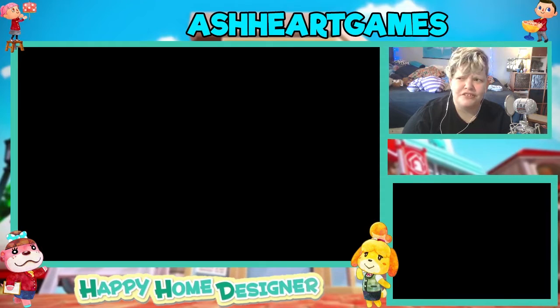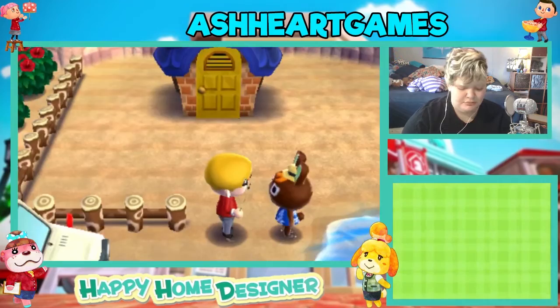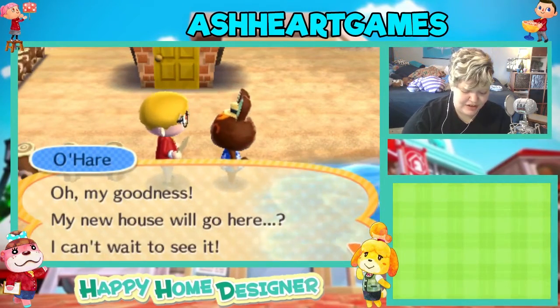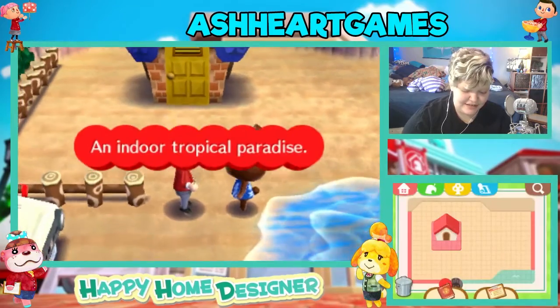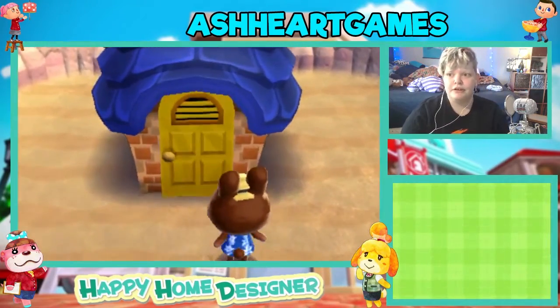I think there's an island somewhere, but I decided to go with this. We're here already. Oh my goodness! My new house will go here? I can't wait to see it! Gotcha, bruh. Okay, let's go inside and see what the requirements are.